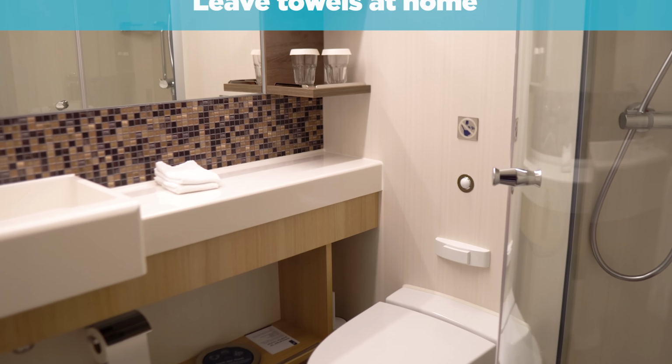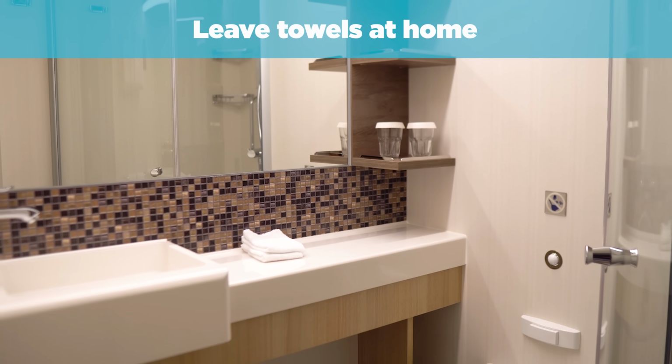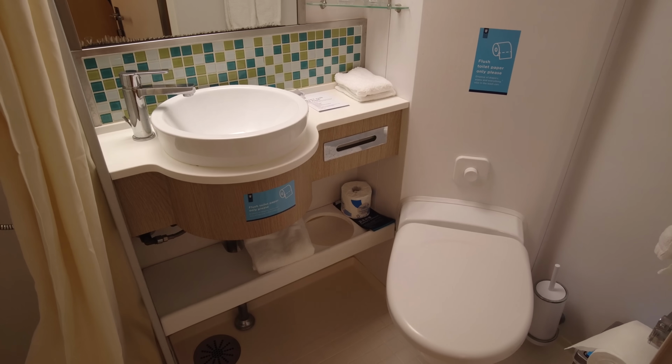Another good tip is to leave your towels at home. There are some things you really should not pack when preparing for a cruise, like a bath towel. You'll be provided with unlimited towels on your Royal Caribbean cruise.